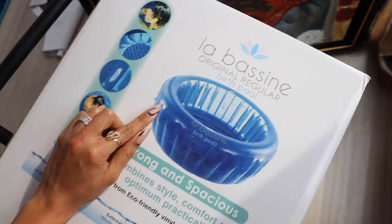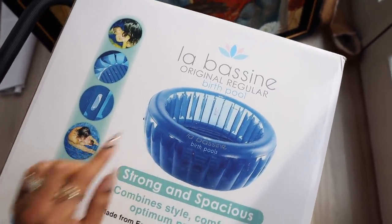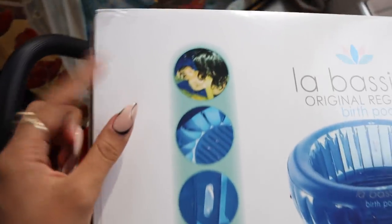I have two pools that I did not use because I just preferred to use a bathtub. It was obviously less work instead of filling up a pool with a hose. I personally hate cold water. So having the plumbing system and having it be able to drain was just more ideal for me.